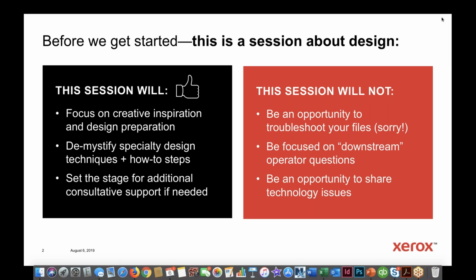What this session will not do is troubleshoot specific files, look at downstream production or operator questions, or be an opportunity to troubleshoot specific technology issues.